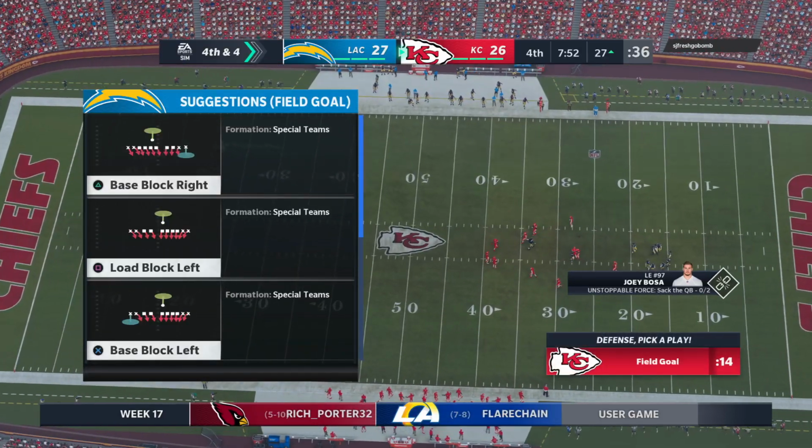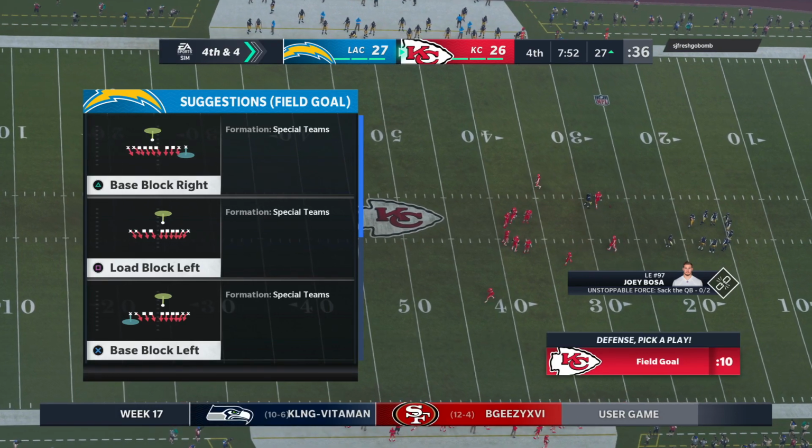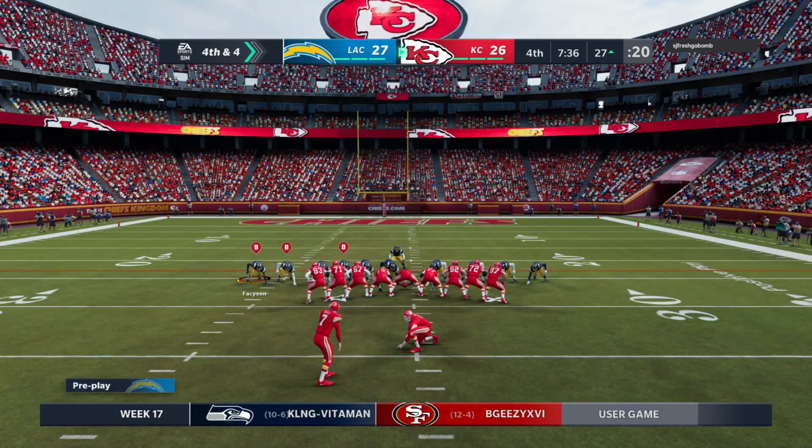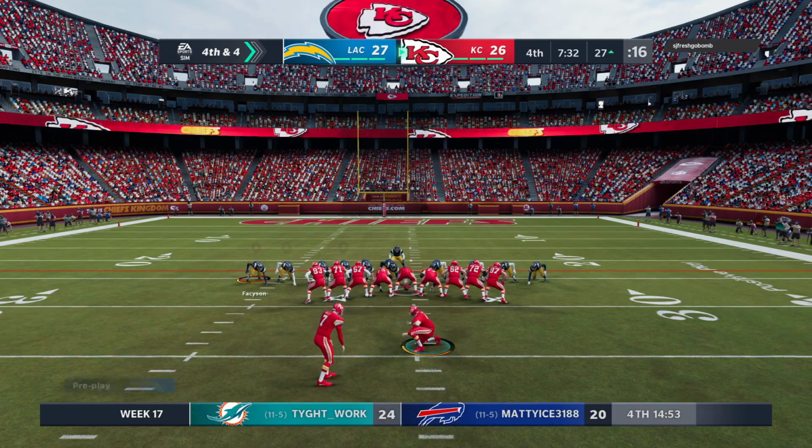Have to kick this field goal, don't you? No question about it. Look at the clock. Look at the situation. Kick the field goal. So a big one coming now for Harrison Butker. This for a fourth quarter lead.